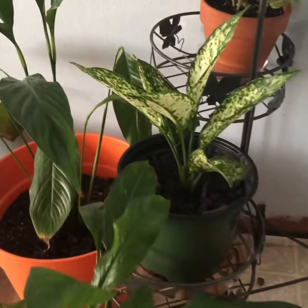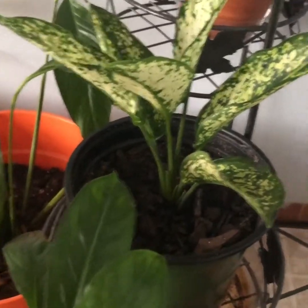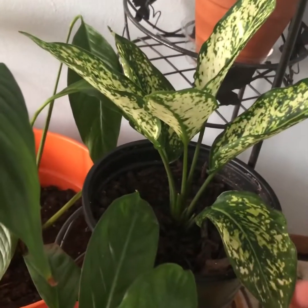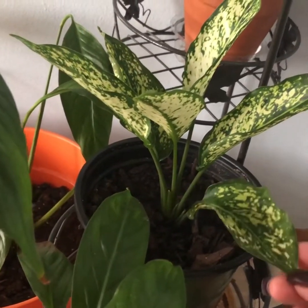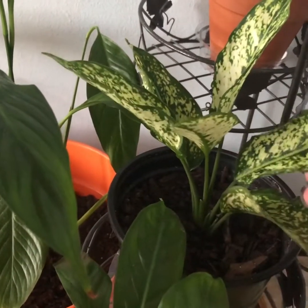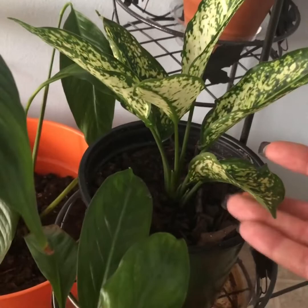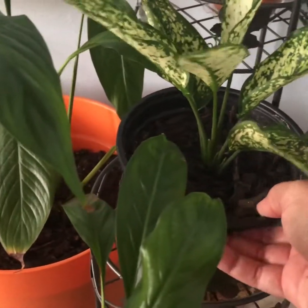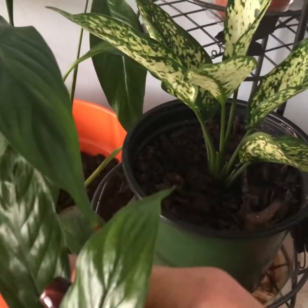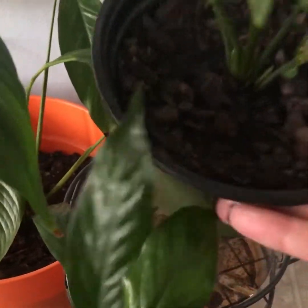My much better peace lily, I do not remember where I got him from. And another one that I got from a girl in Virginia Beach, I believe it's a Chinese evergreen. I'm not 100% on that. She said she couldn't remember what it was called, but I kind of want to repot him too. I don't like what he's sitting in. I don't even know what he's sitting in. It looks like mulch, honestly.